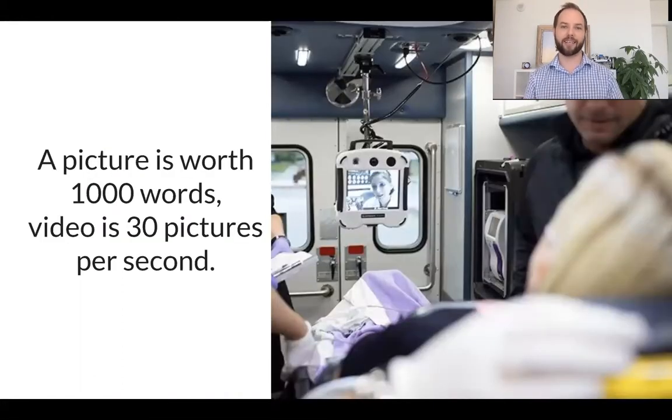When I was last in this ambulance, the Cleveland Clinic Mobile Stroke Unit, I was working on the telemedicine technology to help a remote neurologist diagnose whether the patient's brain is bleeding or has a clot. Obviously, it's preferable to do this non-invasively. We don't want to take the lid off the patient and look inside.